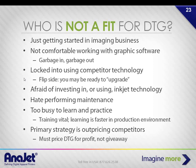I actually, not to jump in too much here, but we do have a webinar coming up in a couple of weeks that's going to be about profitable pricing models. So I recommend that to anybody who is not sure, looking at this industry and saying, yeah, but how do I price for this? This is a completely different type of product that I'm selling. Same theory, though.